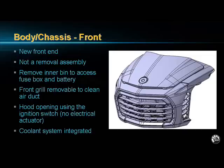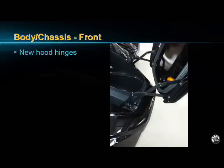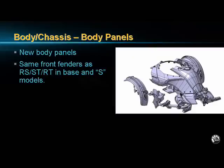The Spyder F3 also has a new front end. It is not removable as an assembly, as it incorporates the whole cooling system. The inner bin has to be removed to access the fuse box and the battery. The front grille can also be removed to clean the air duct. The hood opening is mechanical using the ignition switch. No electrical actuator is used. You will notice that the front hood has scissor type hinges. Of course, all body parts are new except for the front fenders, which are like the RS, ST, and RT models in the base or the S models.